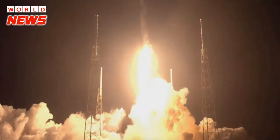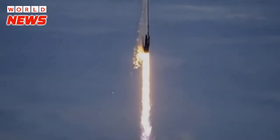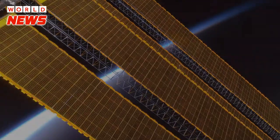Dragon is scheduled to arrive at the station and dock at the Harmony Module's space-facing port Saturday, June 5, at 5 a.m. Eastern Daylight Saving Time, 0900 GMT.